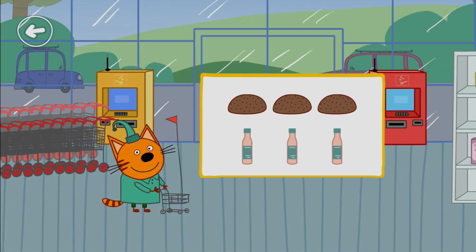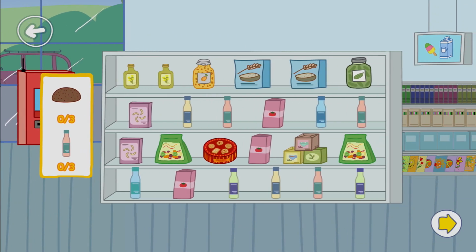Let's get the grocery list done. Find and collect the right products. Find and get products from the different racks.